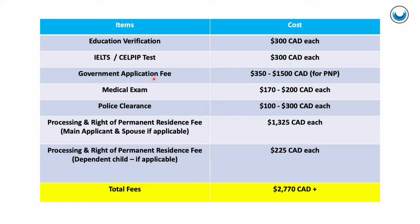The next is the government application fee, which is anywhere between $350 to $1,500 depending on which province you're applying for. This is really for PNPs, that is the Provincial Nominee Program. So say for example you are going ahead with Saskatchewan, it'll be around the $300-ish. And if you're going with Ontario PNP, it's around $1,500. But pretty much all the provinces fall within this price range. And this is really for the whole family, it's not per person.